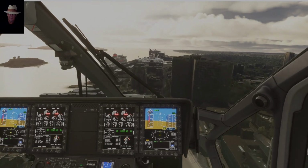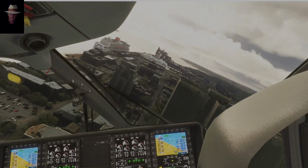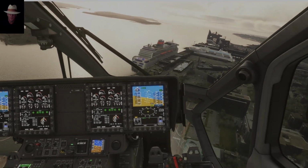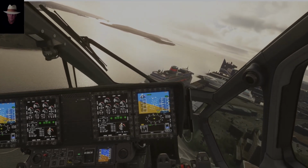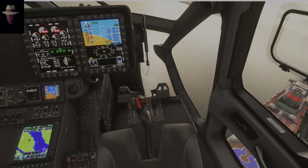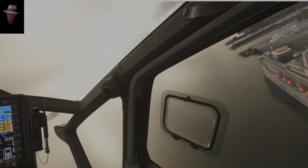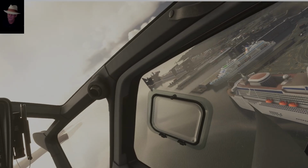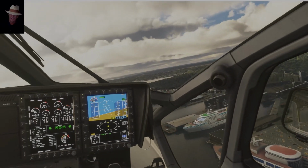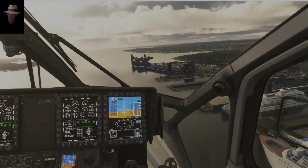I don't believe there's any helipads here. There's always a cruise ship in the harbor, by the way. Cruise ships love to stop here, and there's one here. They probably have a helipad. I don't dare try to land on it. It looks like it could be a helipad there. It looks like they have tennis courts, which is a really stupid thing to have on a cruise ship. You'll lose your tennis balls.